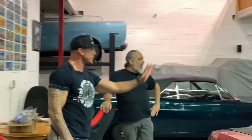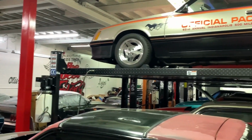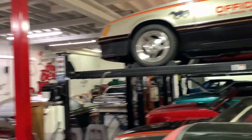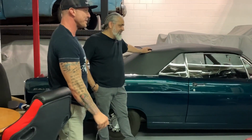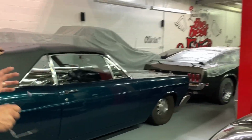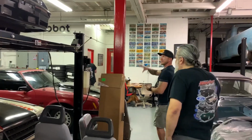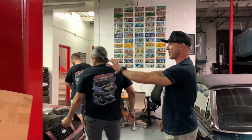Okay, so Frankie, these are all yours. Everything on this side is mine. These are 3 customers' cars. This car here, my dad bought this car brand new in 1966. Wow, that's awesome. You have an amazing collection. Yes. Beautiful shop. I'm baffled. Okay, tell us, just give us a snippet of each car.